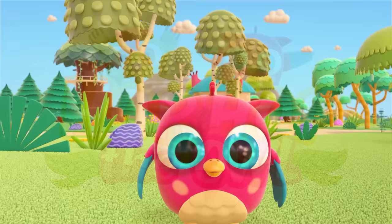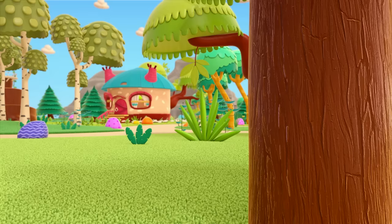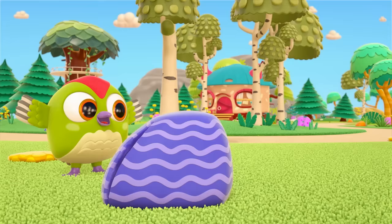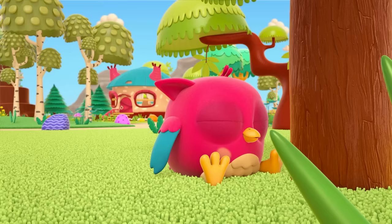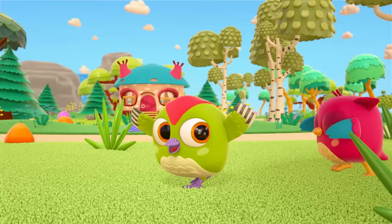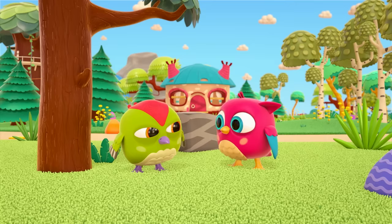The owl. Hello, Hop Hop. He's not answering. He's very busy. Cuckoo! Peck Peck and Hop Hop are playing blind man's bluff. Aha! Oh! They have to find each other with their eyes closed. That's not Peck Peck. Oh, be careful! He caught him. Now it's the woodpecker's turn to hunt.